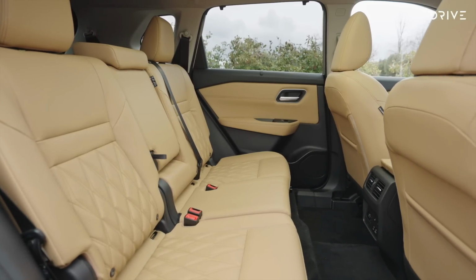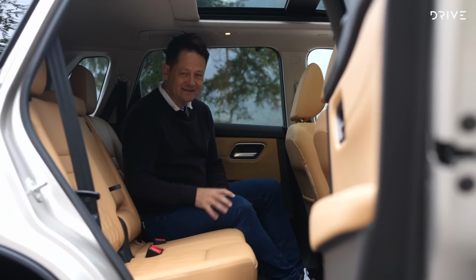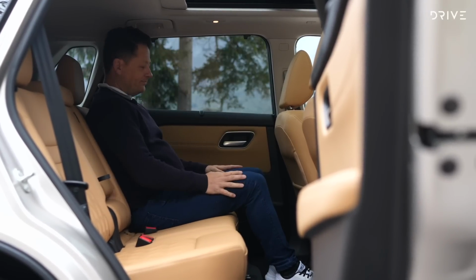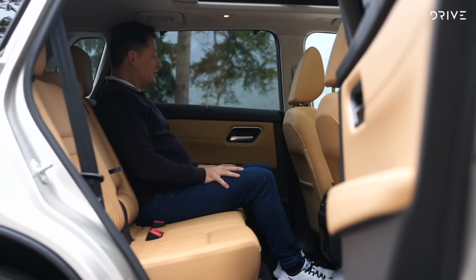First thing I've noticed in the back is just how wide those doors open, wider than before, and they've cut a lot of the bulk out of the door so it's actually easier to get in and out. Once you're in, how's this? Look at all that knee room I've got. I've got good under-seat foot room. For the record, that's my driving position.